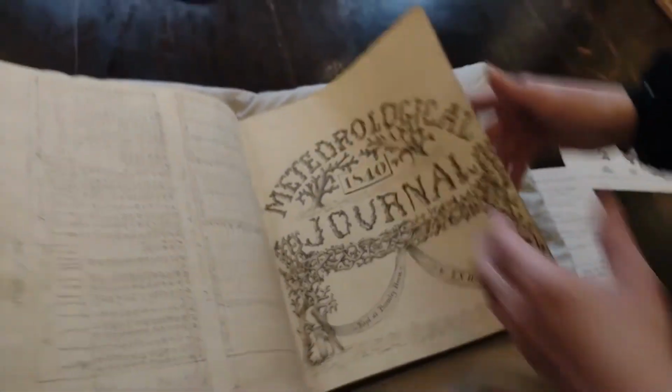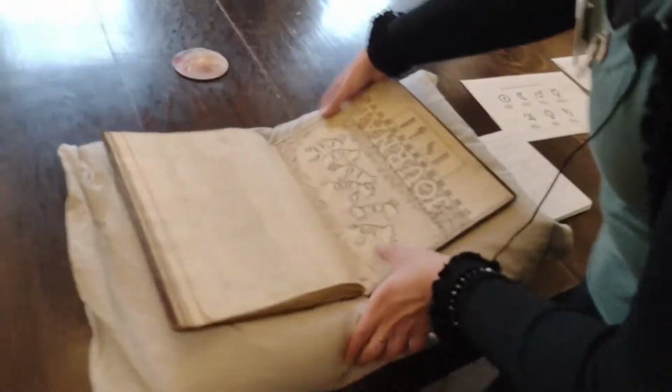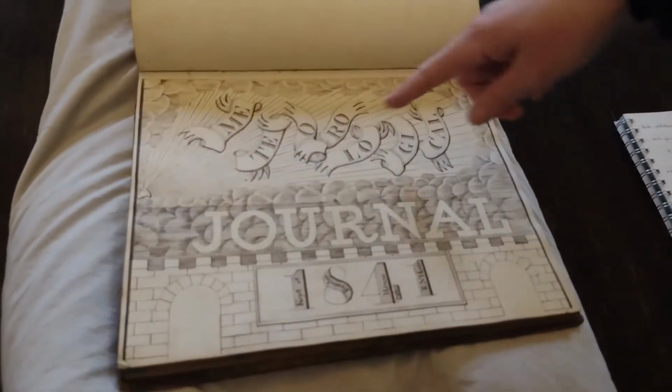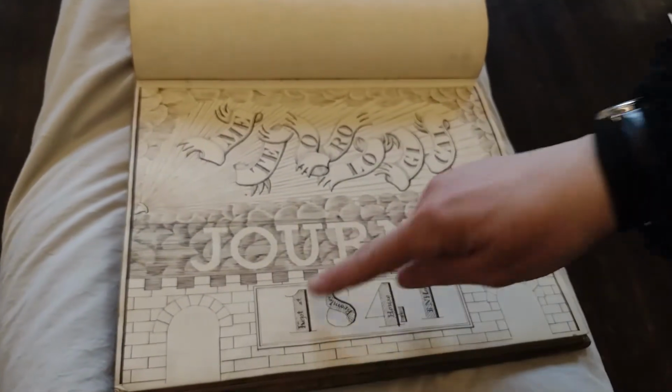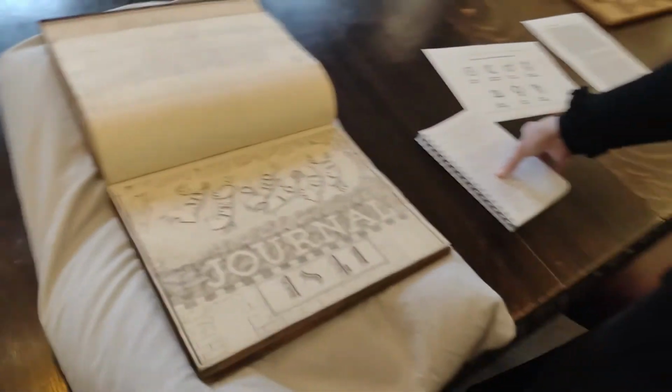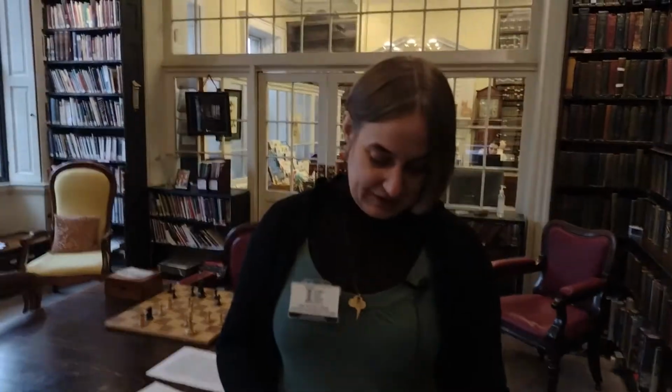Harris, 1840. And then the last one, 1841, it's gone very much all out for the design of this one. Meteorological Journal, kept at Bromley House, R.N. Harris, 1841. So these are quite artistic as well as being a really interesting series of recordings. So we have the name R.N.